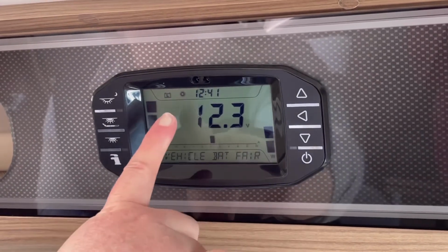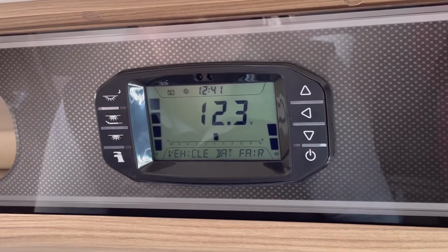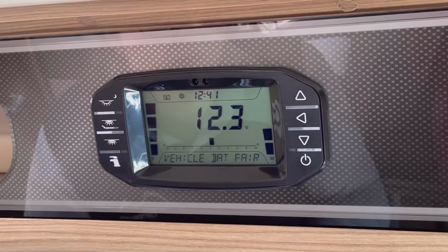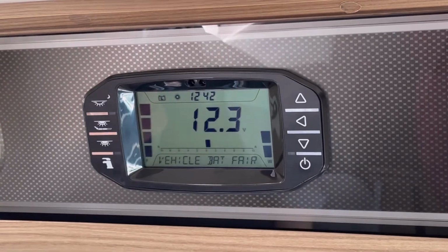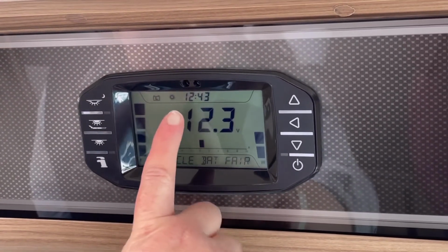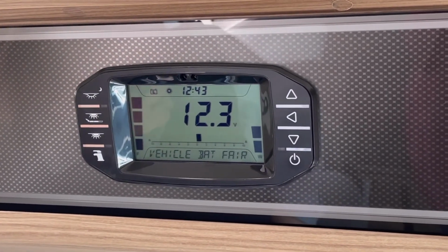You'll see a little picture of a sun, and today we've got some lovely sunny weather in Scotland, and that's a little solar panel because we have solar power. This is just to let you know there is a solar panel fitted to this vehicle, and it will charge up the leisure battery.